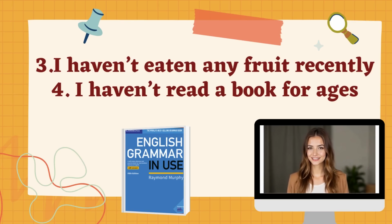The fourth sentence, I haven't read a book for ages. We use the time expression for ages, an informal phrase meaning for a very long time. It is used to emphasize that a significant period has passed without the action occurring. Why and when to use it? Time frame: this expression is used when the time period is indefinite, but clearly very long.